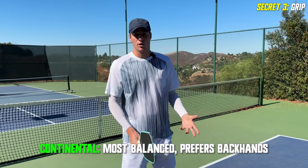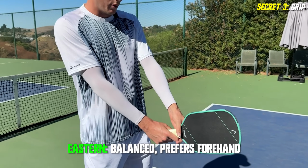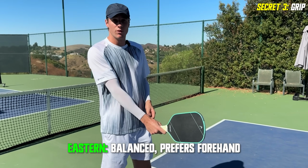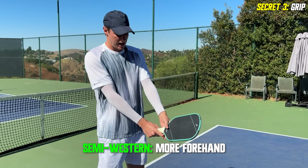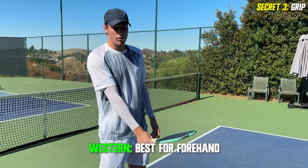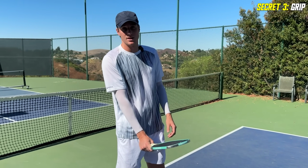For a continental grip, we want to hold the paddle just like we're shaking its hand. For an Eastern grip, we want to turn it just one bevel over. For a semi-Western grip, we'll turn one more bevel over. And then for a Western, it's going to be more flat down like a pancake. The paddle face is going to be facing the ground.